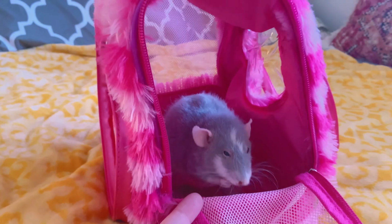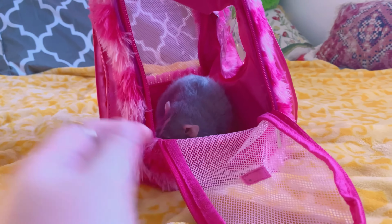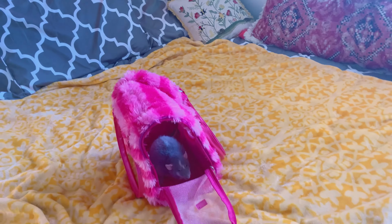Banana chip? Look how cute you are. Such a baby. Maybe we should let everyone out, huh? You're so cute. Peekaboo. Hi. And maybe she'll make an appearance later. She actually likes it in there.